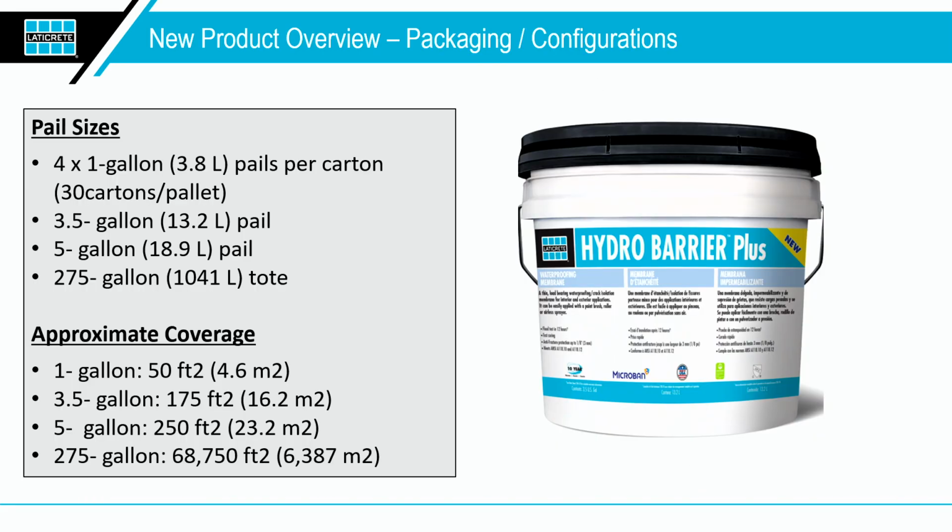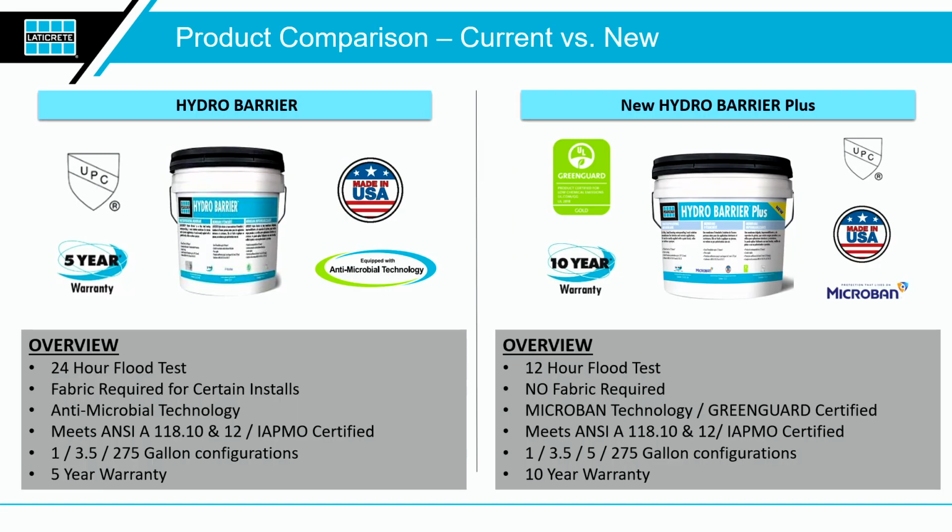And like I said, it comes in 1, 3, 5, and a 275-gallon configuration. The coverage, you're going to get about 50 square feet per coat. And that's 50 square feet per gallon, and that's 2 coats. That counts as the 2 coats to the full expectation of that 1812 standard. So when you think about crack isolation, you have to spread it a little bit thicker with some of the other materials in order to hit that certain spec to guarantee that 1/8-inch crack protection.